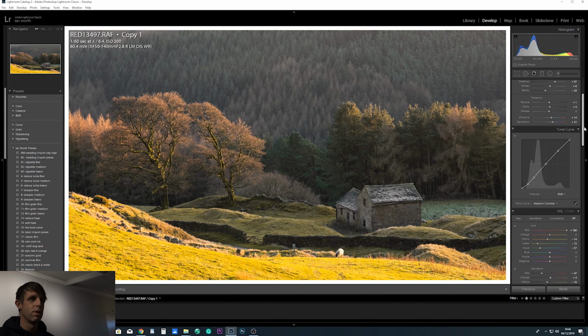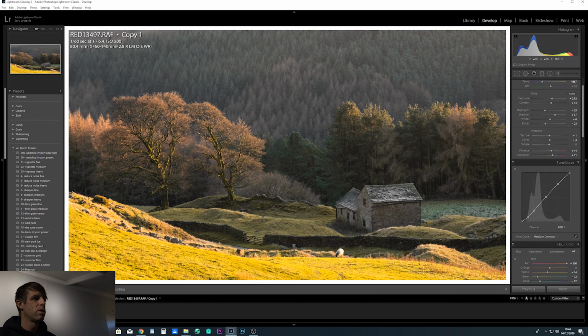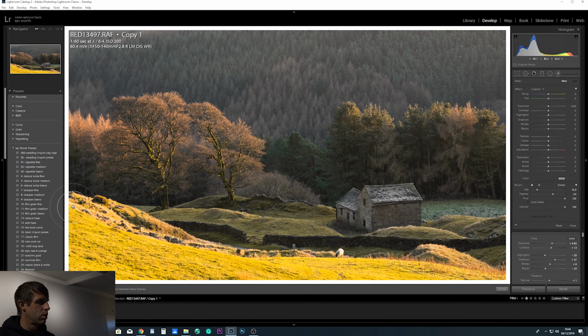The next stage is to do some local adjustments. So we can see the image is looking a lot better now, but obviously this area here is not looking great at all. So I'm going to use an adjustment brush for this section, and it's going to be the first thing that I do. I'm going to do this really crudely, but obviously you guys could take a lot longer.